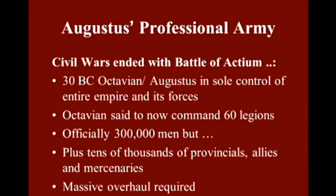Plus, there are tens of thousands of provincials who have been recruited into smaller regiments to serve alongside the legions, and are the armies of the various petty princes of the Roman Empire, rather like the petty rulers of British India who had their own armies that would serve alongside the British Imperial forces in time of war. The same is true of the Roman Empire. Most famously, Herod the Great in Judea regularly took his army off to serve alongside Roman emperors. So a massive overhaul is required.